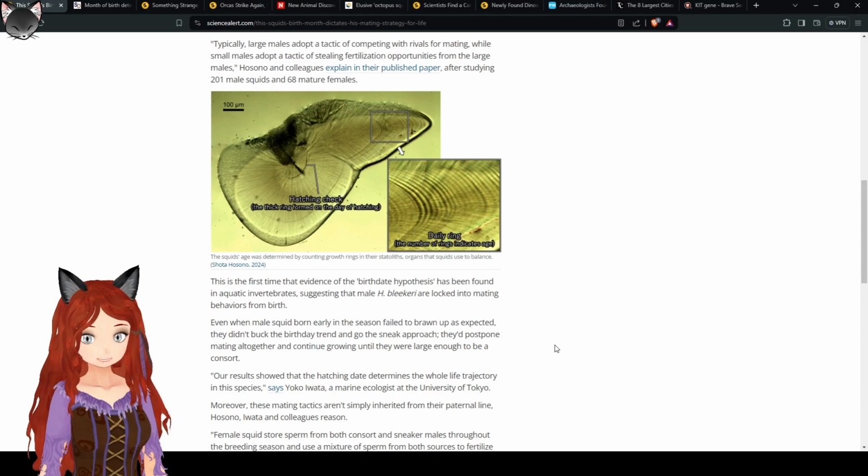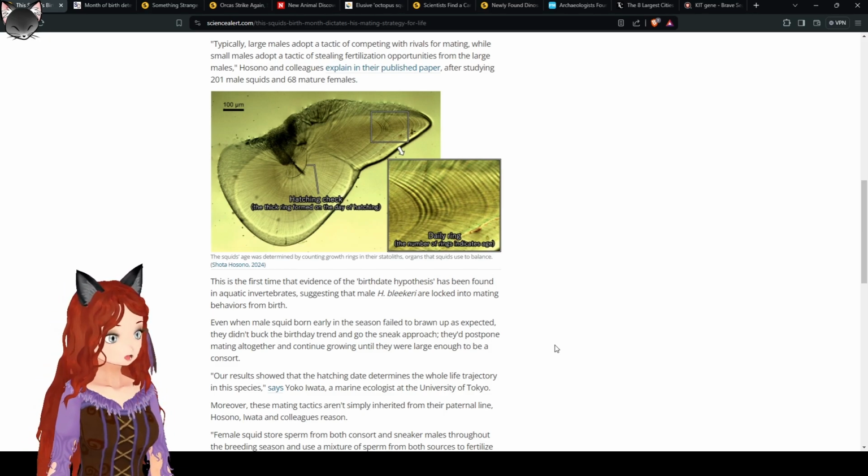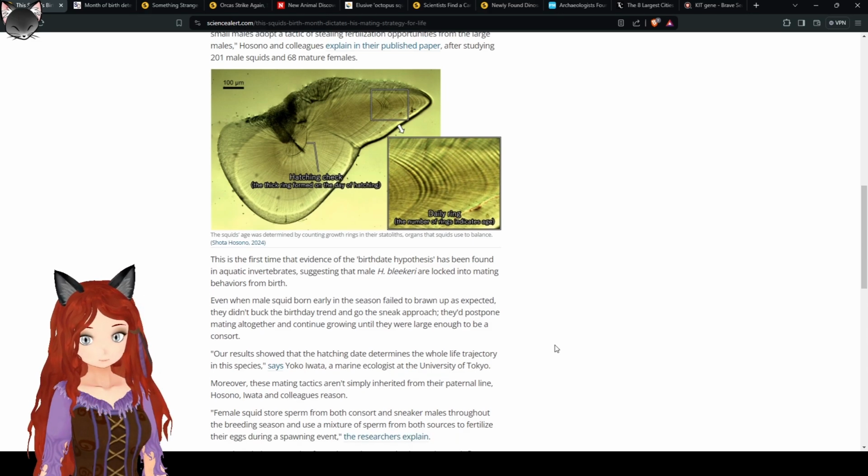This is the first time that evidence of a birth date hypothesis has been found in an aquatic invertebrate, suggesting that male H. bleekeri are locked into mating behaviors from birth. Even when a male squid born early in the season failed to brawn up as expected, they didn't buck their birthday trend and go the sneaky approach. They'd postpone mating altogether and continue growing until they were large enough to become a consort.